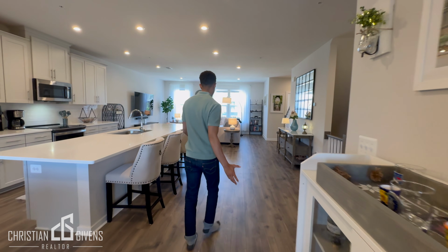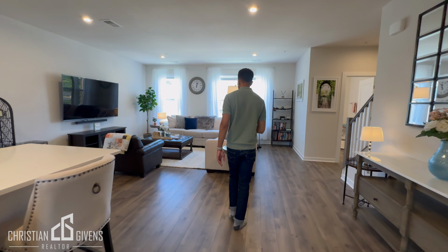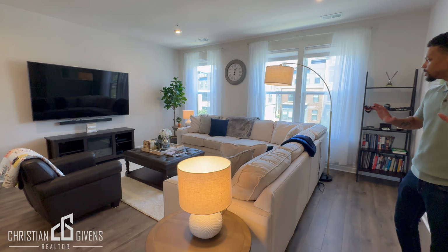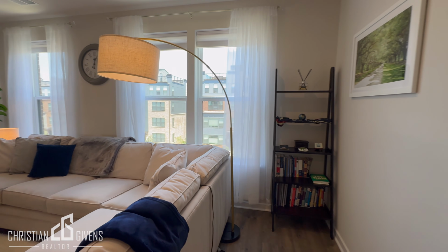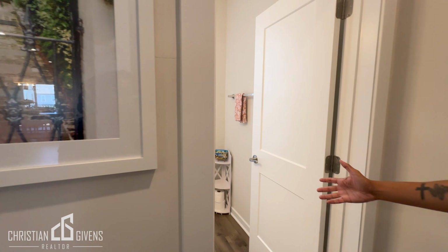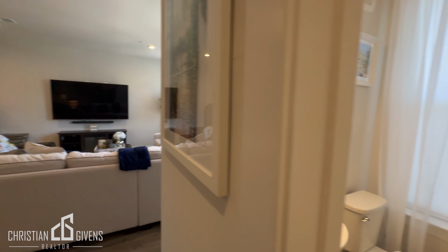All right, as you guys come back through your kitchen, take note of these beautiful LVP floors. Here is our great room. This is a large, oversized sofa, as you can see. So you have so much space in this home. I'm not even kidding when I say that. Here is your half bathroom. And we have 3 bedrooms and 2 bathrooms to check out. Let's go.